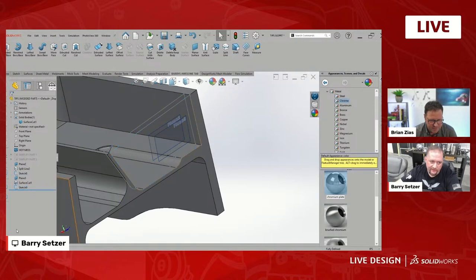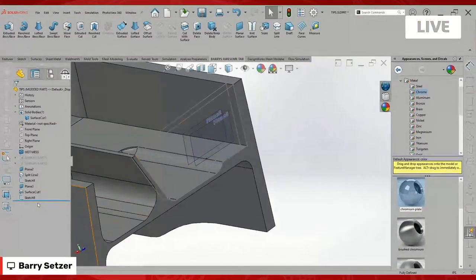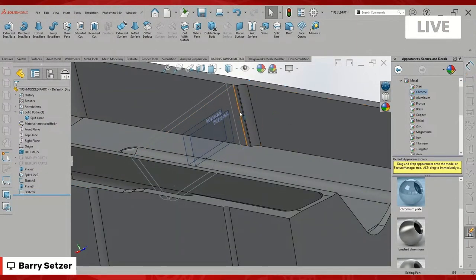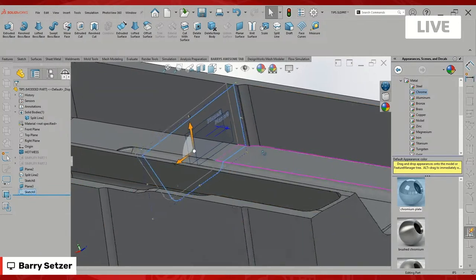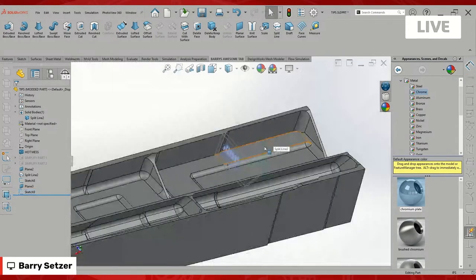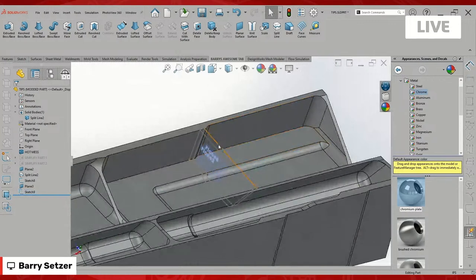So once we get out of there, we now have this sketch using those edges that we just created with that surface cut. But now if we delete that surface cut, our sketch is still there. Nice. Not dirty. And now we have our whole part back. Yep.